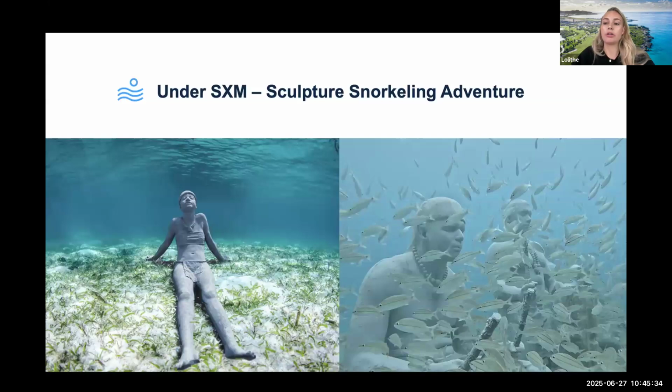And then we have Under SXM. It's in front of the Little Bay Beach Hotel, and Under SXM offers an exciting snorkeling tour. You will explore the underwater sculptures, which are based on the real local people from Sint Maarten. It's very unique because when snorkeling you will see a lot of traditions, history and culture from the island, with a lot of beautiful, colorful fishes, turtles, etc.